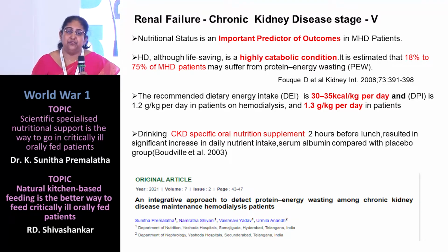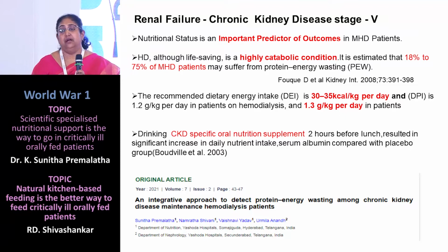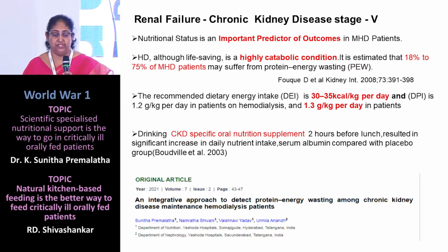And the kind of food that you provide, there's a financial burden, of course. So why? Because nutrition is always neglected in this set of population. It is a high catabolic condition. And I would say that the requirement, we all know, when it comes to protein, calories, micronutrients is huge. So along with the diet, when they have added on a prescribed oral nutrition supplement, it helped them to improve the albumin level and overall quality of life.